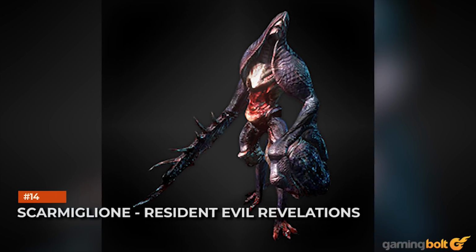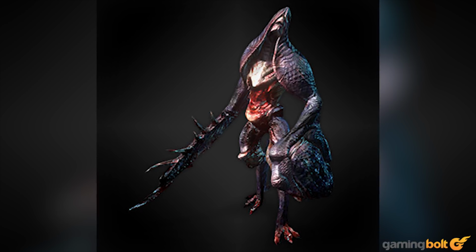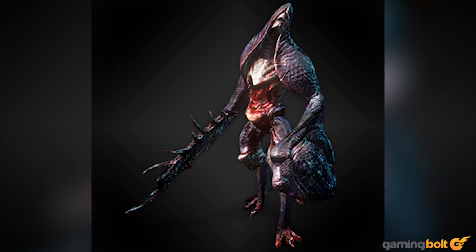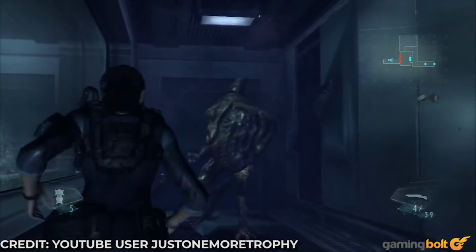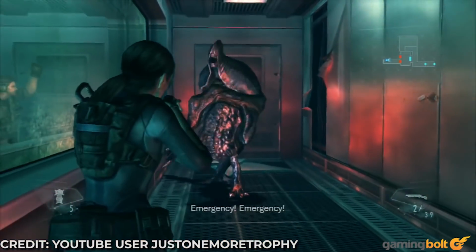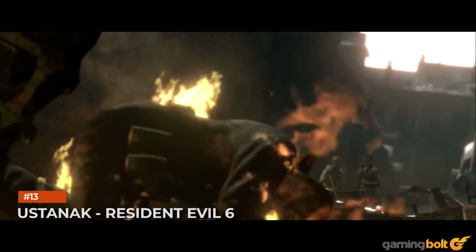Scarmiglione, Resident Evil Revelations. Remember The Shape of Water? Imagine if the loving fishman was actually Scarmiglione, and could separate his body into two halves. Oh, and it's more Sharkman monstrosity than docile misunderstood creature. Appearing in Resident Evil Revelations as a result of experiments done with the T-Abyss virus, Scarmiglione is absolutely vicious in its demeanor.